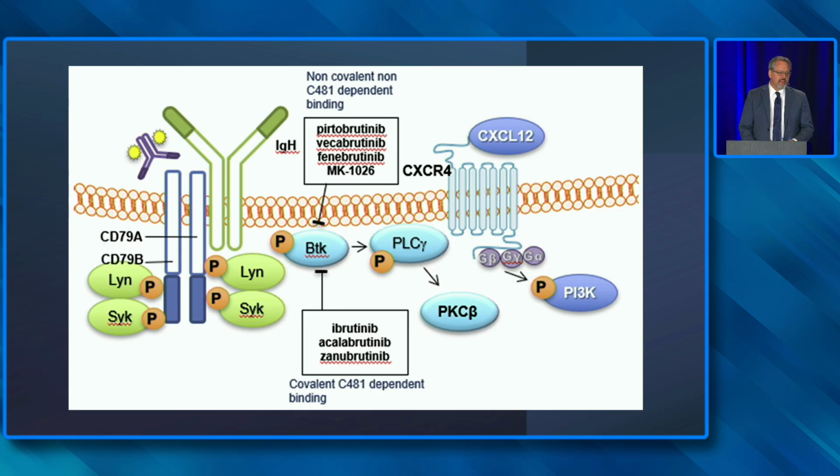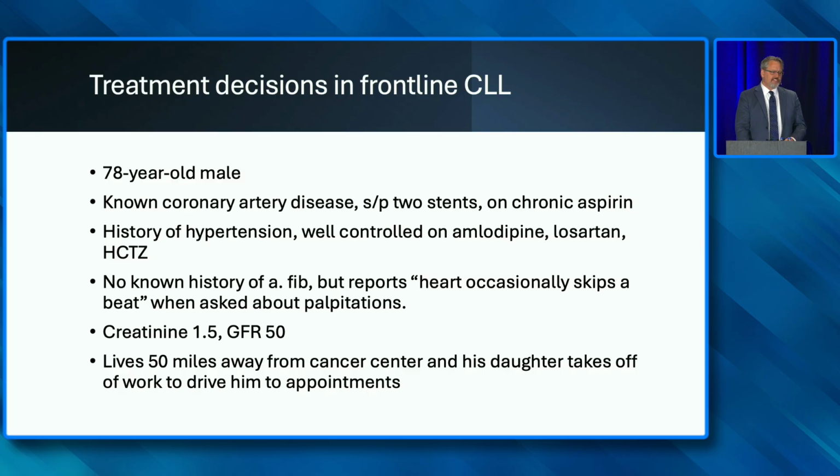In the bottom box are three what we call covalent BTK inhibitors. These form an irreversible bond to BTK. The first generation molecule was ibrutinib. Then there were two second generation molecules, acalabrutinib and zanubrutinib. And then towards the latter part of our presentations tonight, we'll talk about pirtobrutinib, which was recently approved as a non-covalent inhibitor.